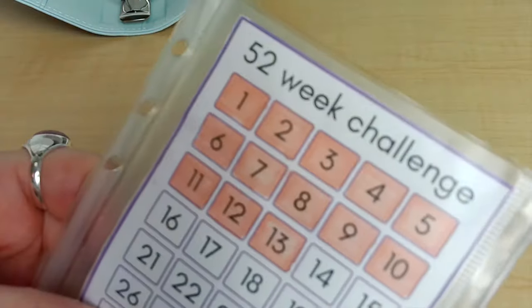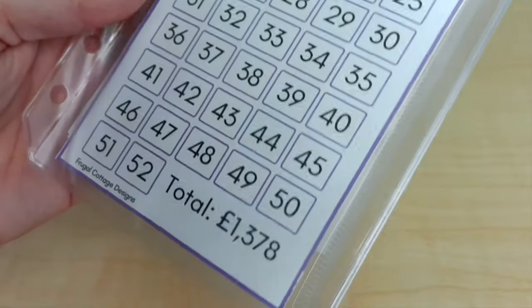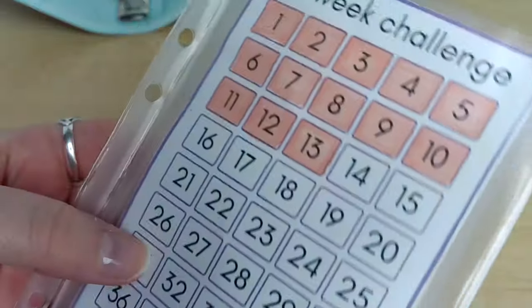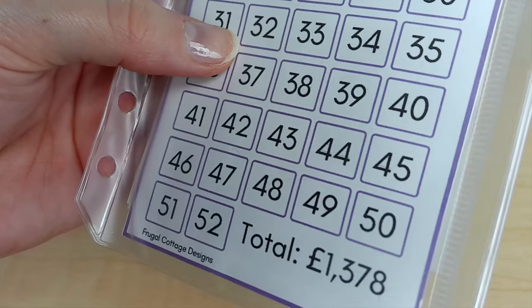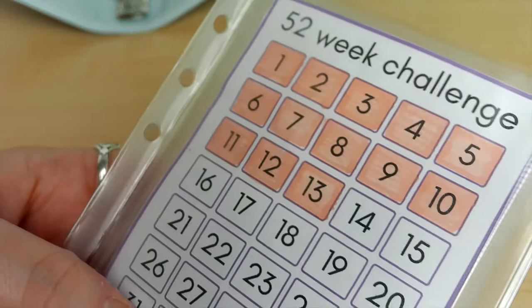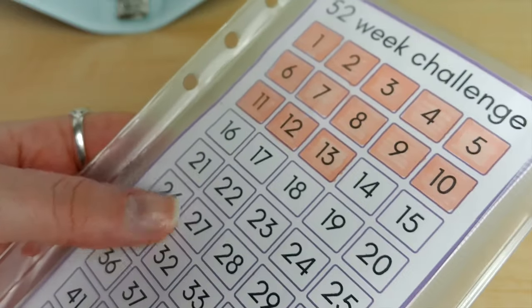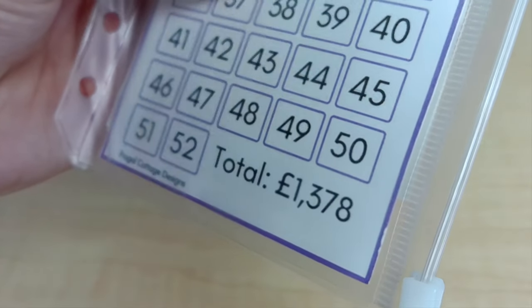And then you can see I've started this one actually, because I have the 52-week challenge, where you save a certain number per week. If you complete this one, it saves £1,378, and you can do it in order, but sometimes, if you had to do 50, 51 and 52 in December, the most expensive month of the year, it might be tricky, but you can change that around. This 52-week challenge is really popular on my Etsy store, because you can buy the insert and the envelope for £2.25, and then if you do it, you save £1,378.